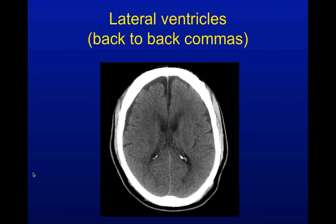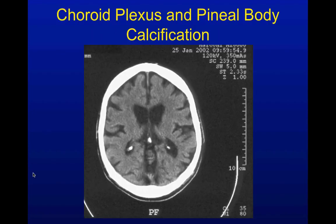Okay, so some folks will describe the lateral ventricles as back-to-back commas. So comma, comma. So you're at that level, and obviously above and below a little bit. So we take a look at those, and do those look symmetrical? Is there something bright white in there? Is it blood? No, that's an old calcification from the choroid plexus. You don't want to remove those because that's what makes your spinal fluid. If you remove those, your brain's going to be mighty dry. You will not like that.